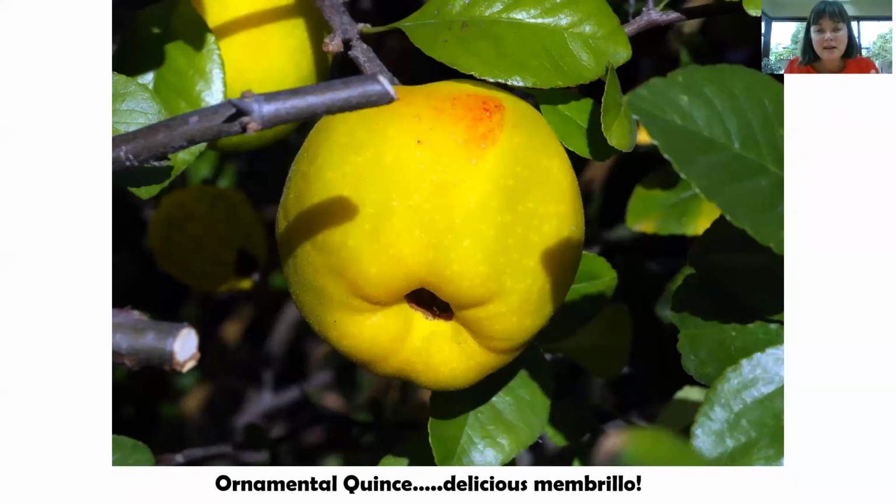Now, this is not for the faint-hearted, because I'm telling you now, you're going to be stirring the pot for about an hour and a half at least, before you're anywhere close to being done. But it is so well worth it, because it is gorgeous. So that's membrillo, and it is beautiful.